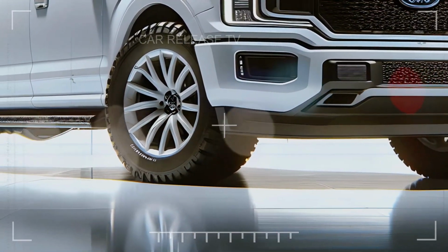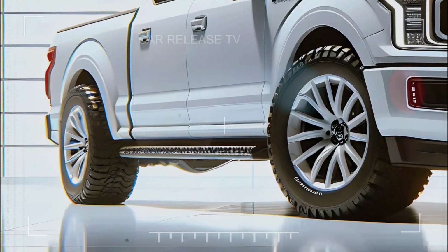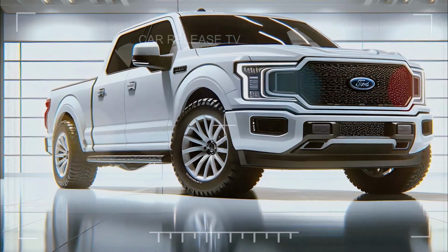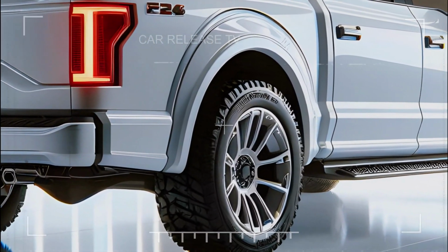Adventurers, get ready. The new F-150 is expected to come with features like advanced traction control, enhanced suspension, and locking differentials, ensuring you conquer even the most rugged terrain with ease.